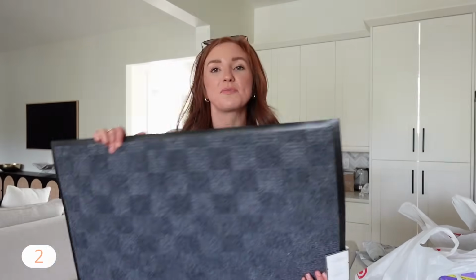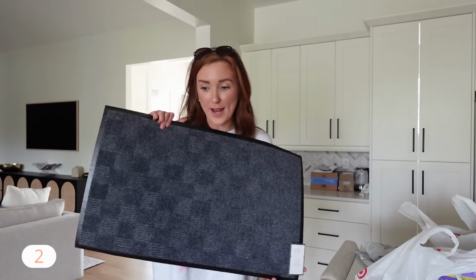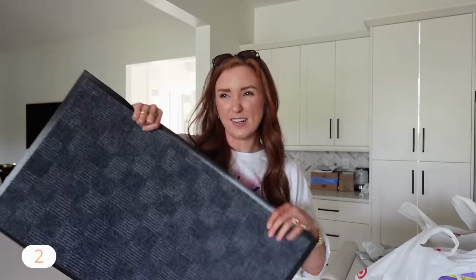And then I also got this, which is not exciting at all. It is literally a gray, ugly outside doormat, but we needed one for right outside the garage because our garage just still tracks in a lot of dust and stuff. And we've blown out there since we moved in. So I needed an outdoor one.